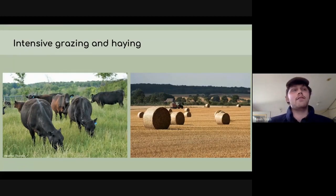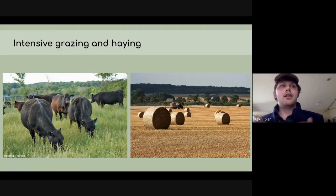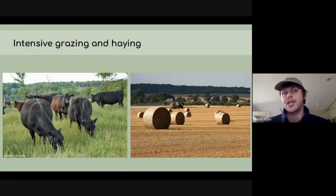So that's where a lot of this conservation comes around, is trying to keep these nests from getting completely destroyed by machinery.